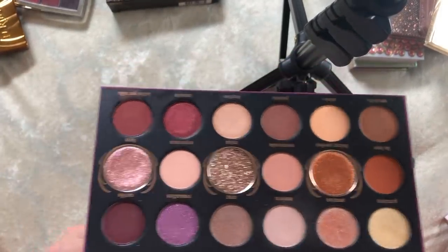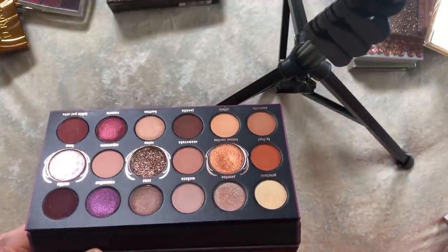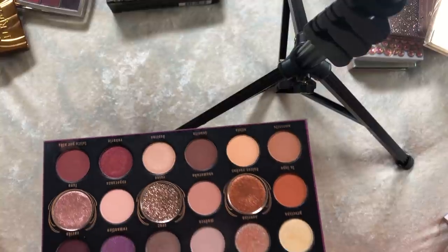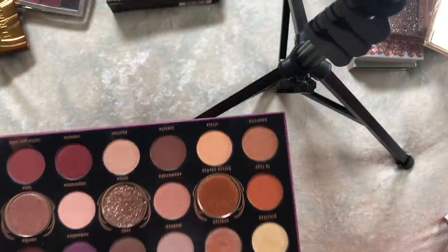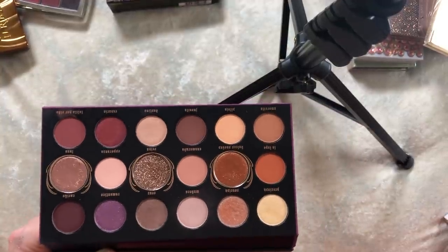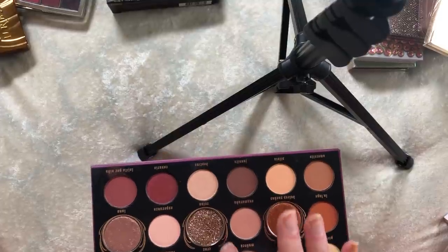I ended up loving this palette. At first when I got it, I really wasn't so sure because I had to build up the shades way more than I like to, but I realized that every single look I was getting was just different enough, still a neutral palette, but just different enough to give it a visual interest that you just don't get with most neutral palettes. And I really enjoyed that. The only shade in here that I haven't used is this one because it's a pressed glitter and I'm not into those.